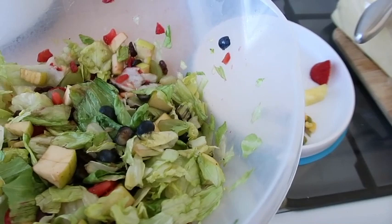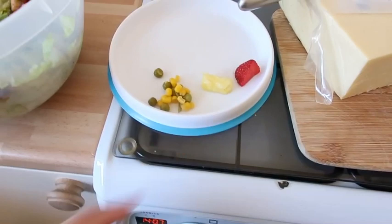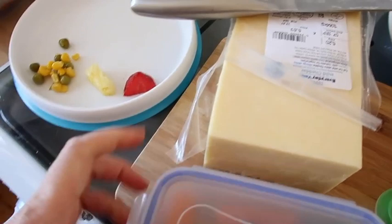And then for Fraser, I've put some peas and corn on. He probably won't be able to pick those up yet, but they're there. He has got a couple of pieces of fruit, but I'm trying to give him less fruit, although it is tempting because I know he likes it. Just open this.